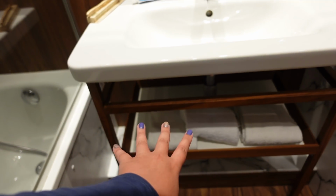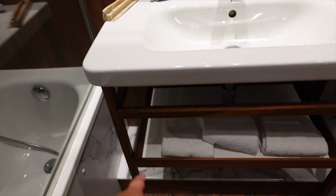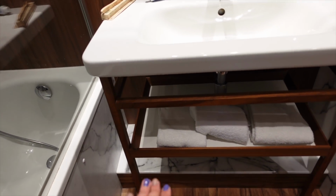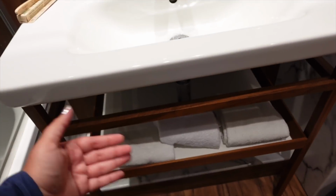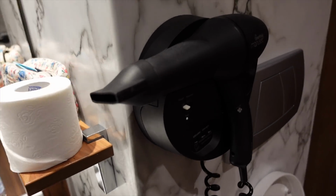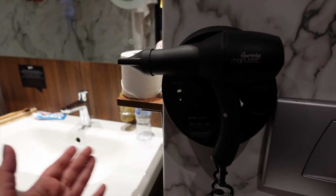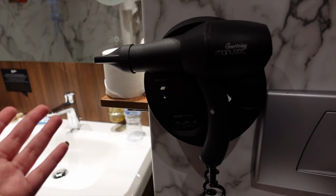These ones as well. I have had to ask for a couple of new ones with these towels throughout my time here, and like this little thing suggests, if I've needed new towels, I've just left them on the floor. But even with these ones, I've tried my best to not need new ones and reuse them. They have this hairdryer here, which I've used a few times as well. It's a really nice hairdryer, works really well. I'm happy with what it does to my hair.